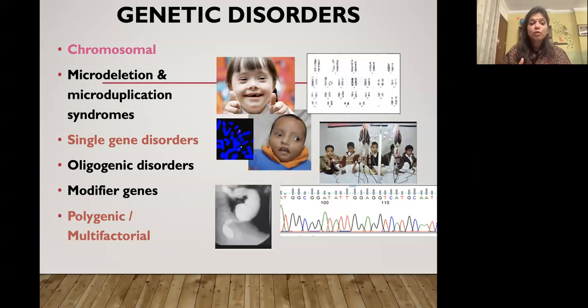In between the single gene disorders and the multifactorial disorders, there are the oligogenic disorders, or there could be modifier genes, which occur because of the interaction of multiple genes. So they do not occur because of the disruption or a mutation of a single gene, but a number of genes need to be disrupted to be able to have the phenotype or the clinical signs and symptoms of that disorder. Oligogenic inheritance is being described in deafness now, and in retinitis pigmentosa. And Hirschsprung disease is a typical example of a multifactorial disorder.